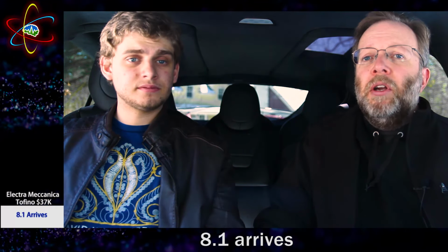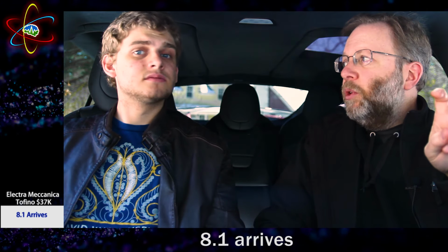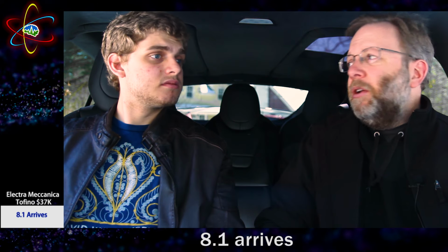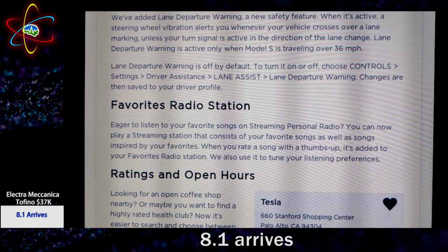Also added, if you have favorites, then on your radio there's now going to be a favorite radio station, which will take into account all of your favorite songs and make that into a favorite radio station, which is kind of cool. It's kind of like a Pandora kind of thing. Maybe. It's not on par to me with Spotify, but at least that's a cool feature.